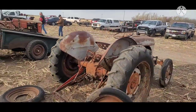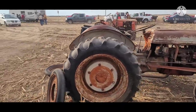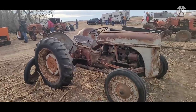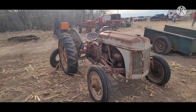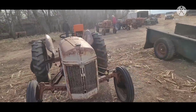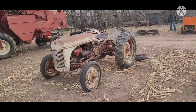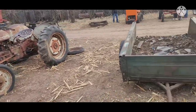Little Ford tractor, nothing special, needing complete mechanical refurbishment after sitting, and it'll probably still bring a lot of money. Thing does really have a good patina to it. Tires are in good shape. This is a decent little tractor.